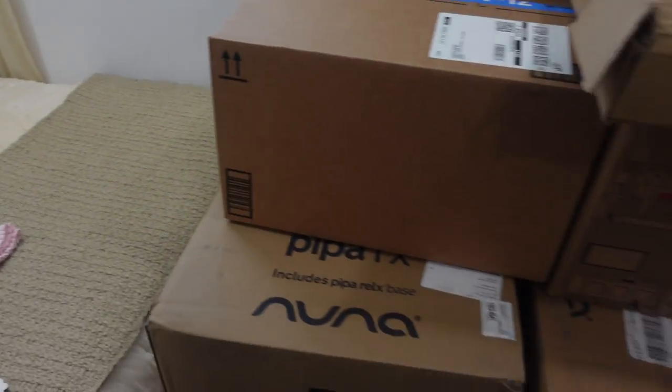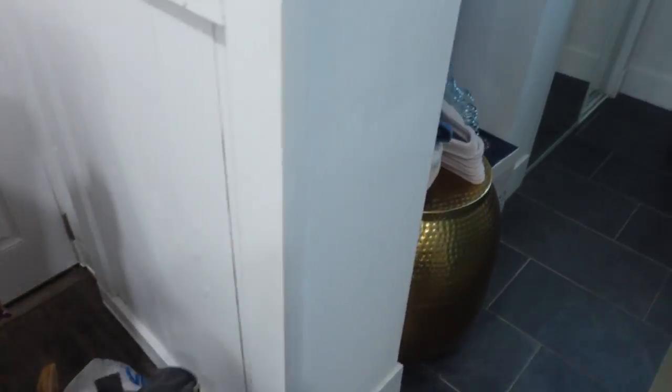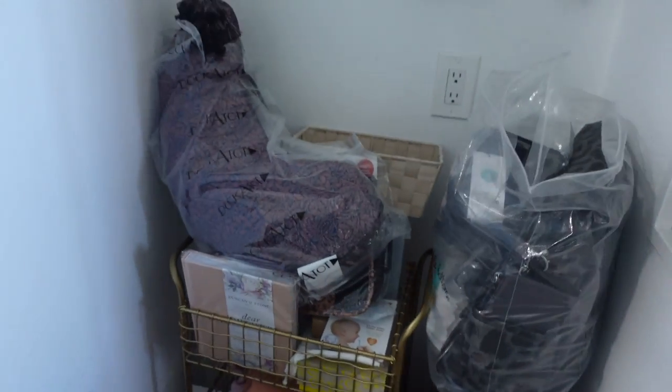So this is the box area. Clothes I had to put away. And then this is the area we're going to work on.